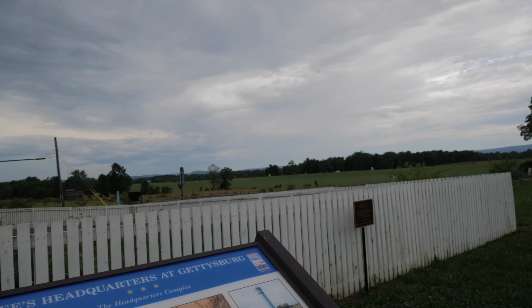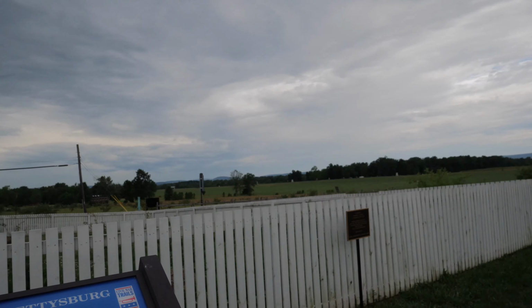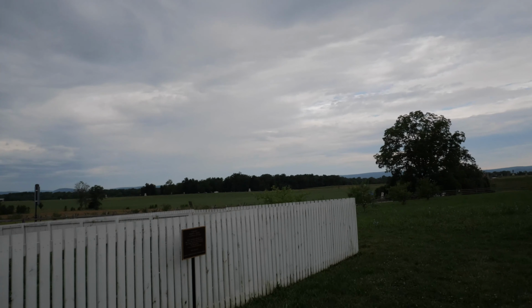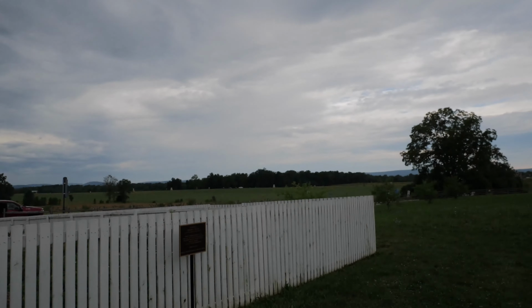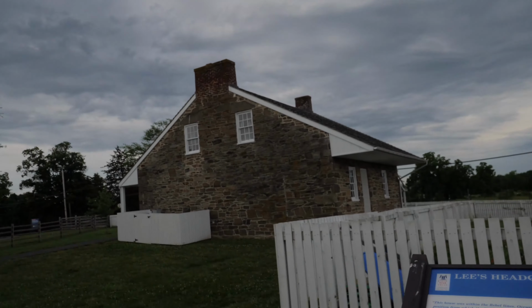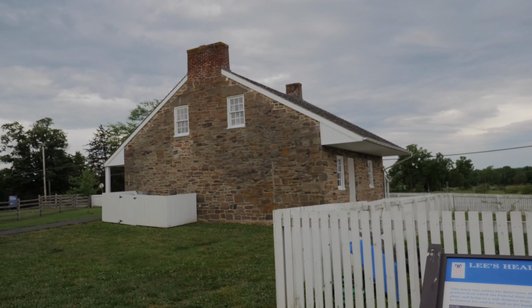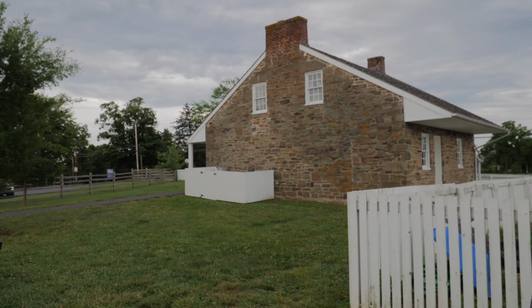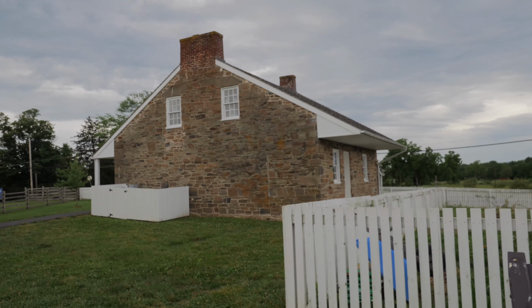Lee made decisions here that led to Confederate assaults for the next 2 days, and this is also where he decided to retreat on July the 4th. Now, he was a busy man here in Gettysburg. He just didn't stay inside of this house the entire time. He was busy on horseback, riding up and down Seminary Ridge, and making these vital decisions that would ultimately lead to a Confederate loss here.